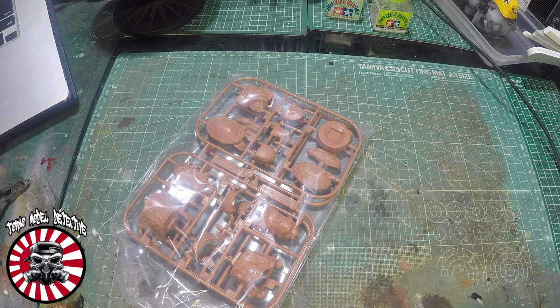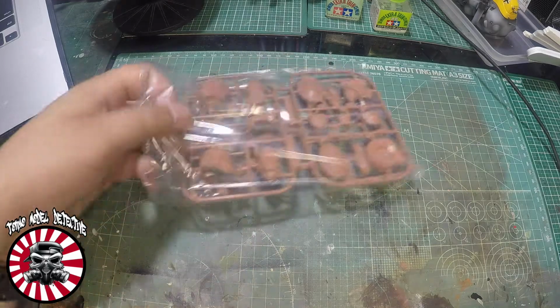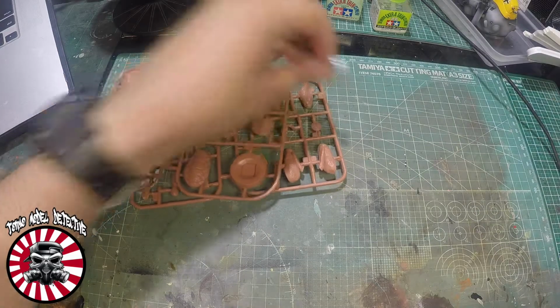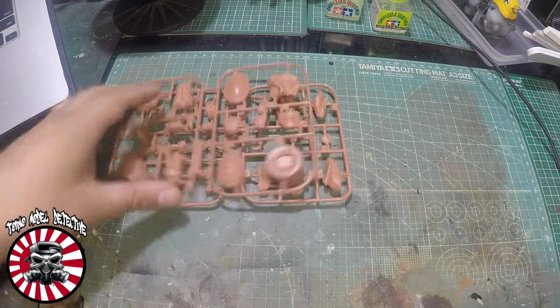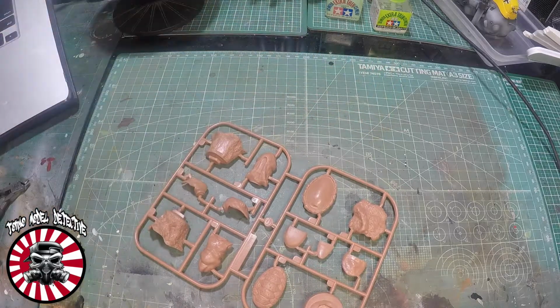Inside the box, you've got two sprues. I did open this quickly last night on the show. The only thing that concerned me, from what I can see from the sprues, is that the rock goes together, so you're going to have a massive seam line. Yeah. Where you sand and you need all that nice detail.